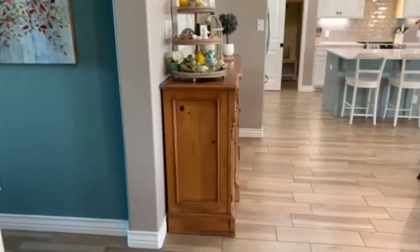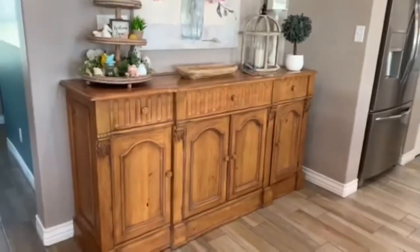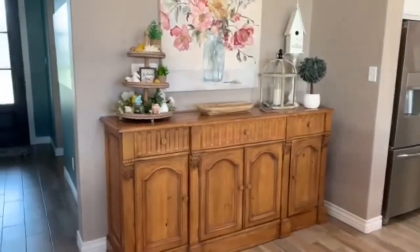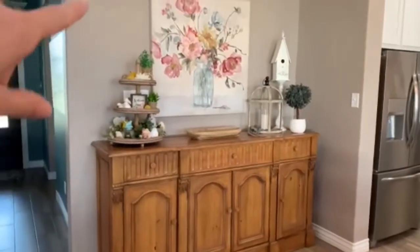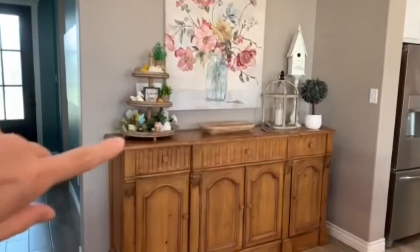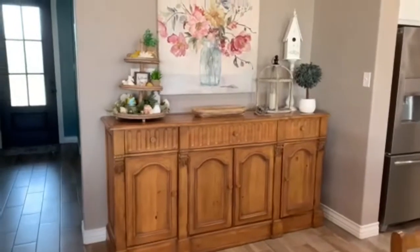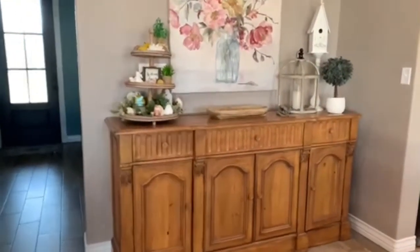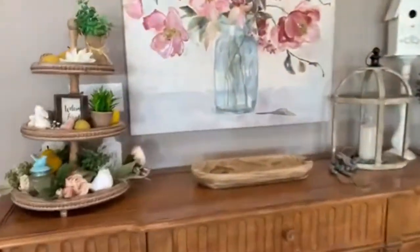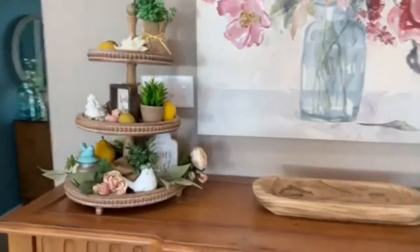Okay, now we're going into my dining room. I'm having to splice together things because my phone keeps messing up. Okay, so this is my hutch, or it was a hutch. It had shelves on the top, but those are in the garage. When I helped design this house, I told them I needed a space for this hutch, and we did not think about needing access to the light switch. So we can't put the top part of the hutch on here, but that's okay.